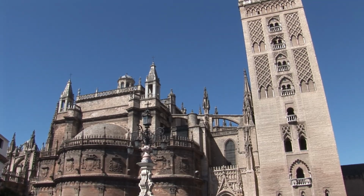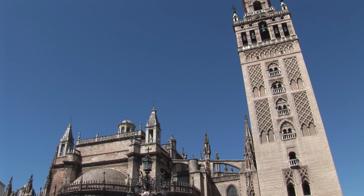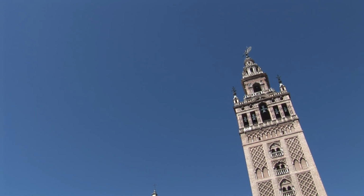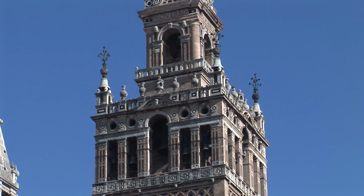The Giralda is one of the most magnificent buildings in Seville and dominates the skyline. Most impressive of all is the tower's inner construction, a series of 35 gently inclining ramps, wide enough to allow the passage of 2 mounted guards.